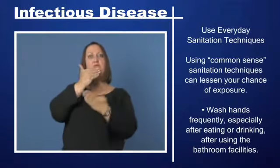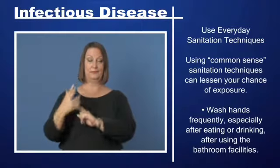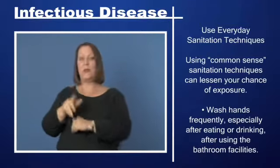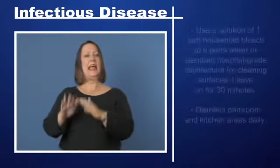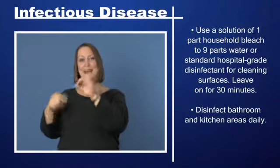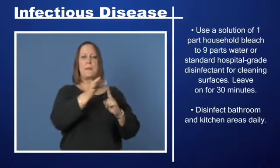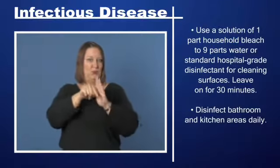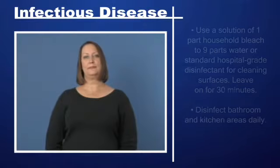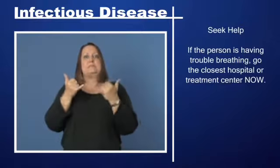Use everyday sanitation techniques. Using common sense sanitation techniques can lessen your chance of exposure. Wash hands frequently, especially after eating or drinking, after using the bathroom facilities. Use a solution of 1 part household bleach to 9 parts water or standard hospital-grade disinfectant for cleaning surfaces. Leave on for 30 minutes. Disinfect bathroom and kitchen areas daily. Seek help. If the person is having trouble breathing, go to the closest hospital or treatment center now.